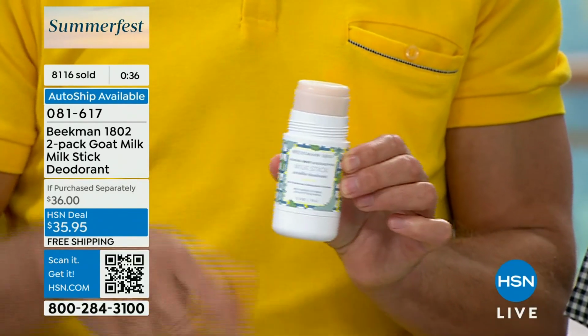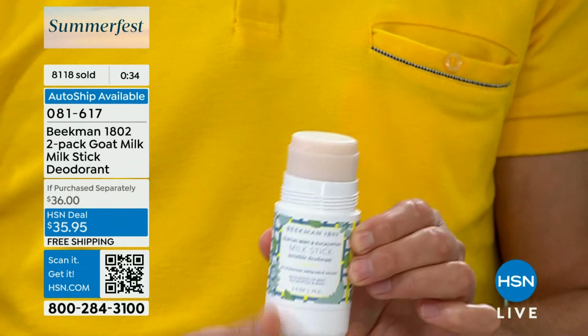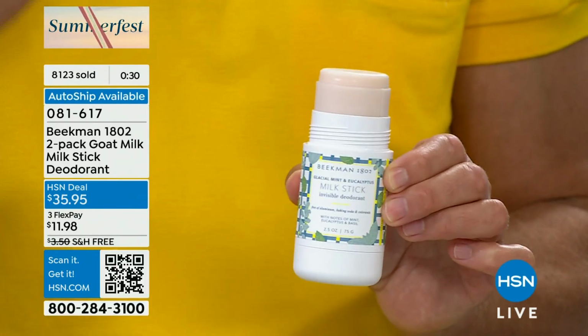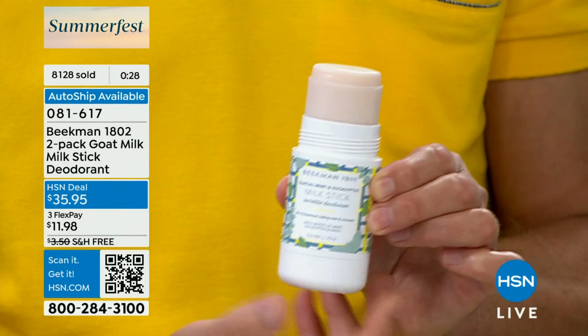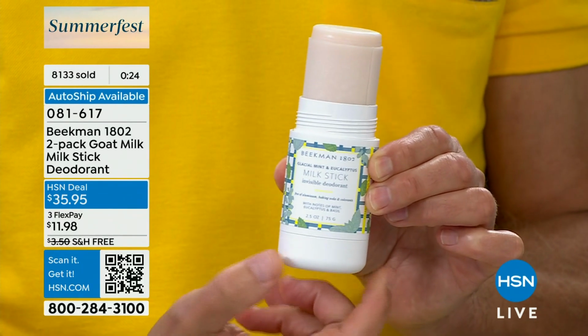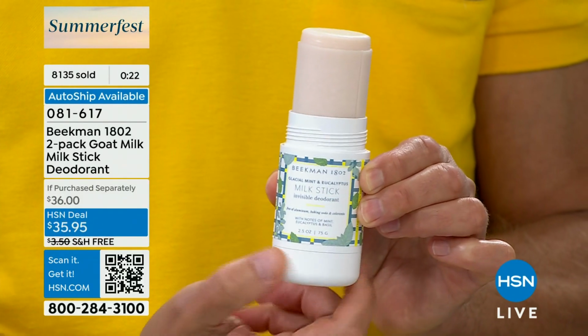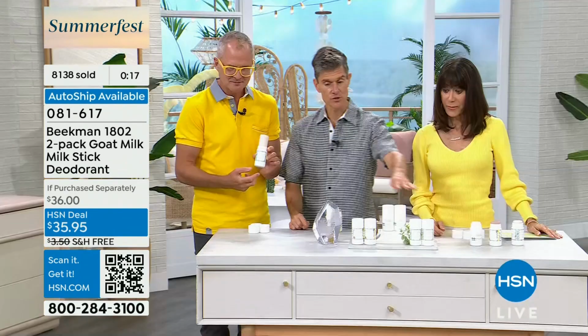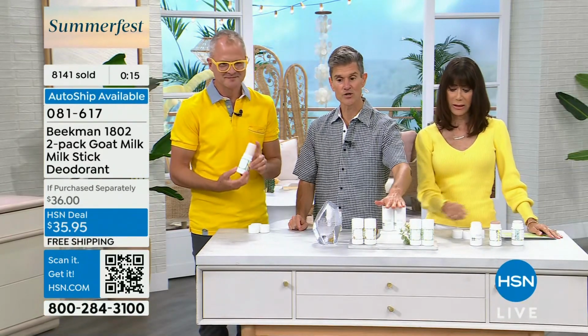So many other clean deodorants are just fragrance, so they just mask the odor. They don't actually stop the odor. Ours stops the odor. It has no aluminum, no baking soda, no talc, but it works and it conditions the skin with those 31 nutrients from the goat milk. You can choose the coconut cream, you can choose the glacial mint eucalyptus, or you can choose the original.